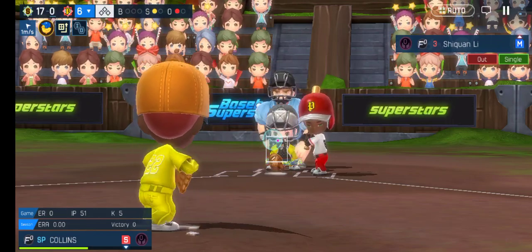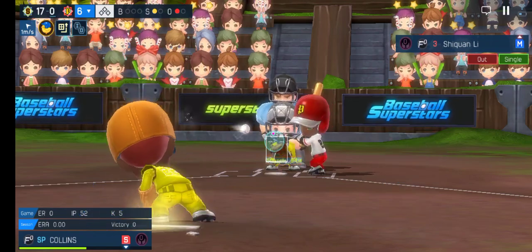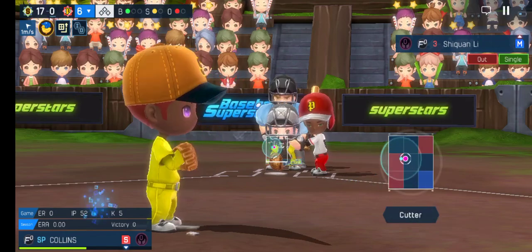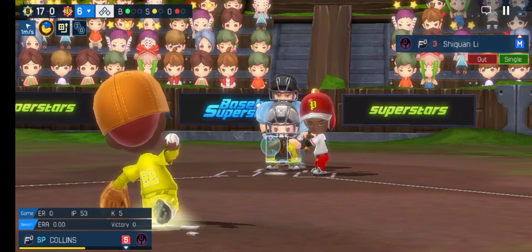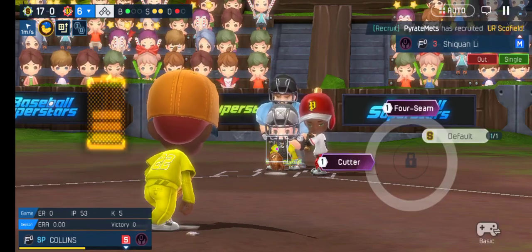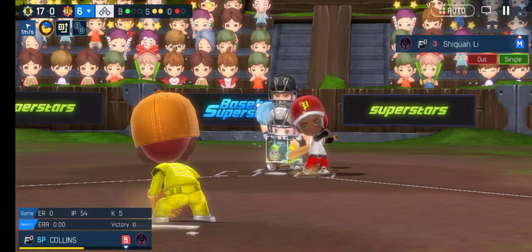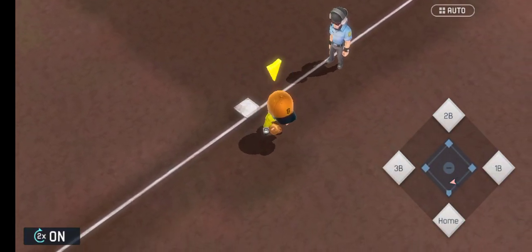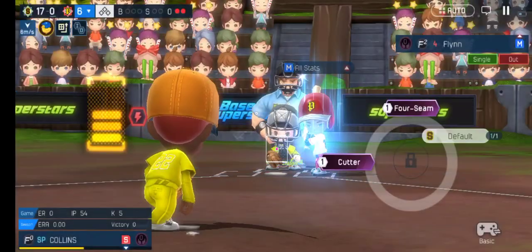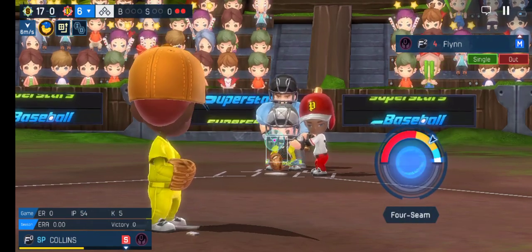Strike! Great patience from the hitter. A clean pitch. That was a fastball and a strikeout. That ball is hammered. That's a grounder. Bottom of the sixth. He's at a clear disadvantage. It's not going to be an easy game for him.